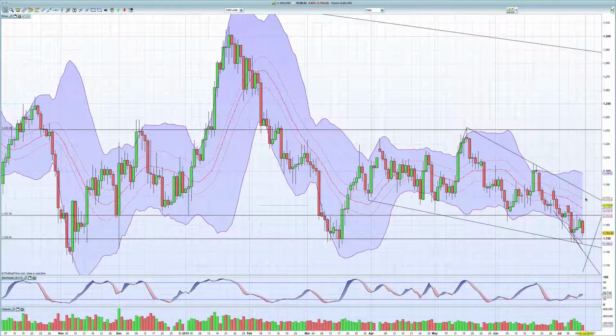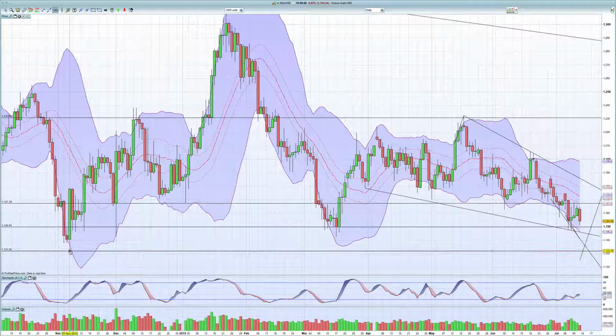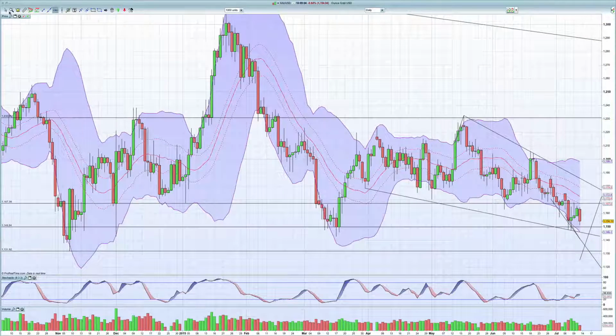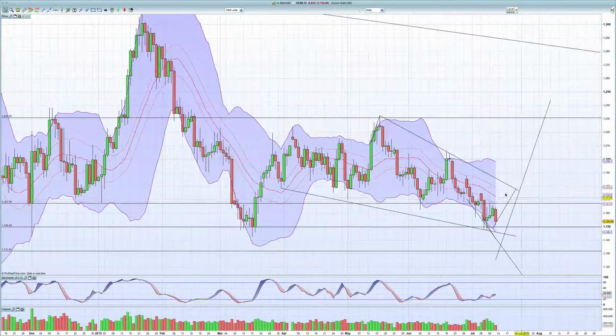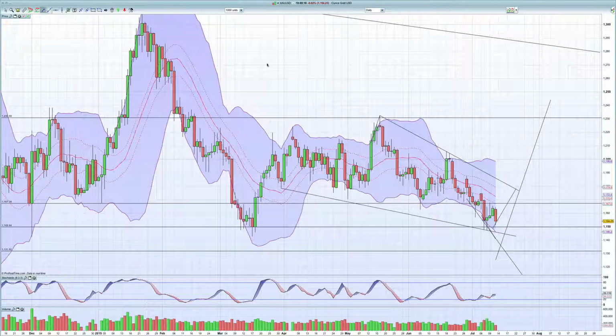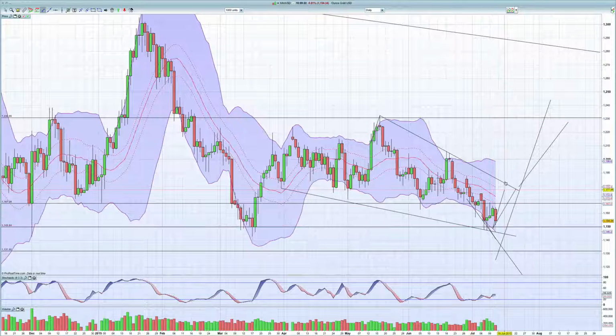Ultimately, I am looking for a little bit more of a retracement before this market decides what it's going to do. So if the market is going to go below this 1131 key level, I do expect a bounce back up to at least the high 1170 area before we find some resistance and either break out of this resistance, or we're looking to do something like this.